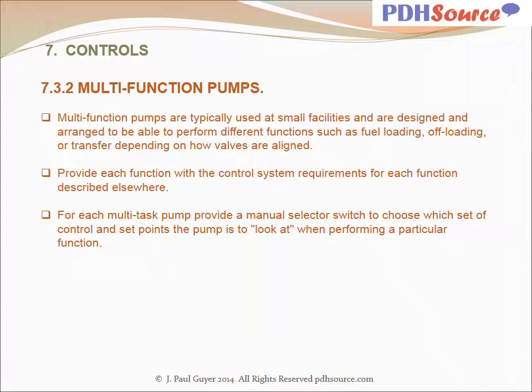Multifunction pumps are typically used at small facilities and are designed and arranged to be able to perform different functions such as fuel loading, offloading, or transfer depending on how valves are aligned. Provide each function with the control system requirements for each function described elsewhere. For each multitask pump, provide a manual selector switch to choose which set of control and set points the pump is to look at when performing a particular function.